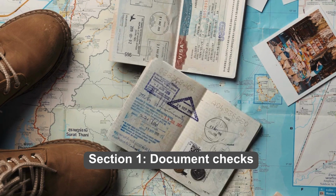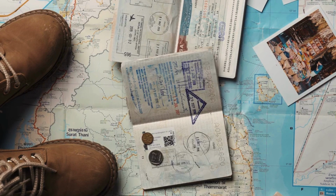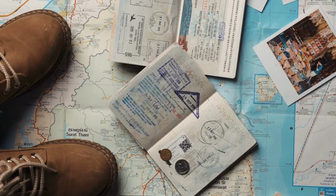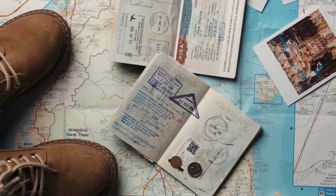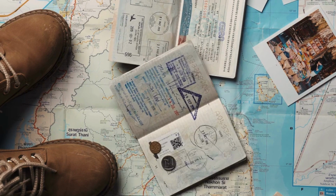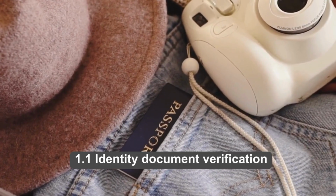Section 1. Document checks. When arriving in the UK, the first step for any international traveler is to go through document checks. This process is crucial as it determines whether you are allowed to enter the country. Here's what you need to know about the document checks at UK ports and airports. 1.1. Identity document verification. Upon arrival, your identity document will be checked.